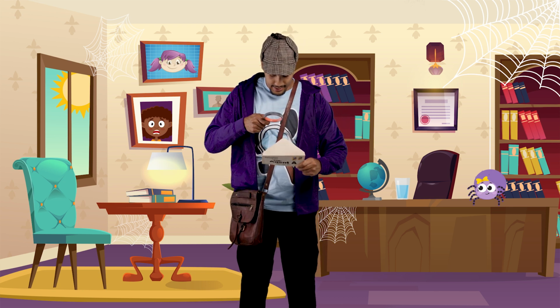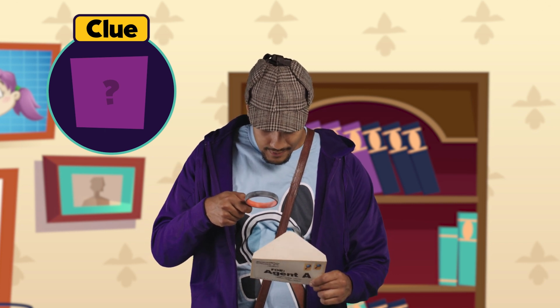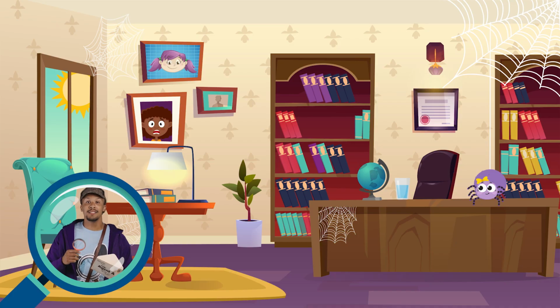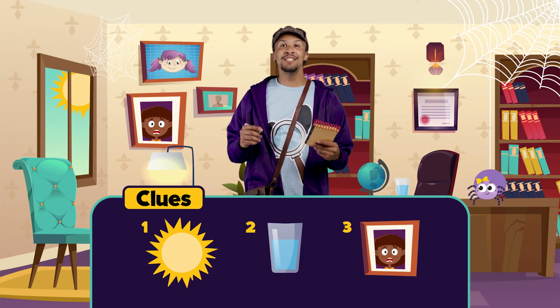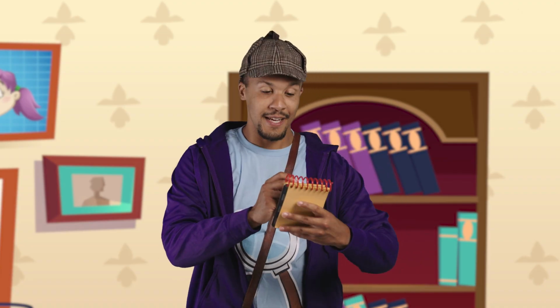Our last clue says, you may see a smile or a frown, but keep looking all around for the face that's made when you feel afraid. Detectives, let's use our magnifying glasses to search for a face that you would make if you were afraid. Do you see anything, Bitsy? Do you see anything, detectives? A scared face! Great job, detectives. The answer to clue number three is a scared face. Everyone, take out your notepads and let's draw a scared face.